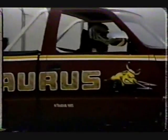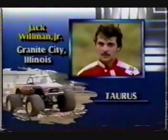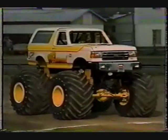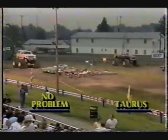And there you see it, that fast qualifier Taurus being driven by Jack Willman Jr. Beautiful truck. And this truck, the way his suspension is, he's going to be doing good here, Stan. Now, he's going up against No Problem. He's doing real good, like I said earlier this year, with this new truck. It's a little bit different suspension. And let's see what's going to happen here in this round.